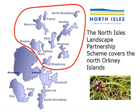And here's the little quiz. What's this little plant here down the bottom? It's a curved sedge. So this little plant is found in the North Isles, and this particular picture was taken on North Ronaldsay, where it's only a tiny little plant and it grows along the shore side.